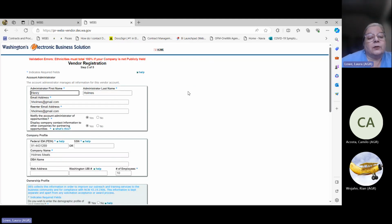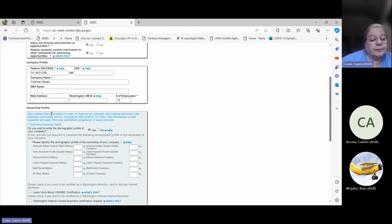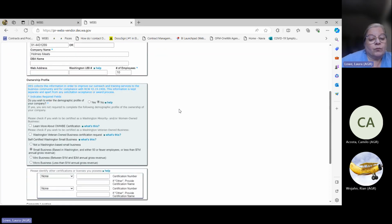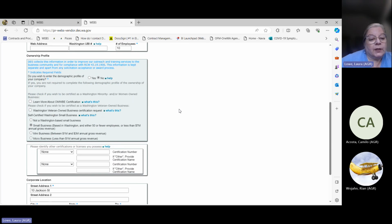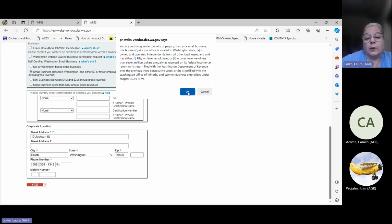Oh, ethnicities must total 100%. Okay. So I'm going to click no on the ownership profile. So I'm not identifying any particular ethnicity for my fake firm. But it'll give you error messages at the top if it wants more information. So then you hit next and okay.